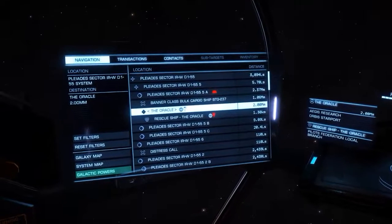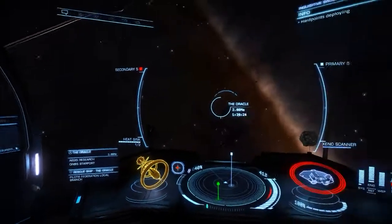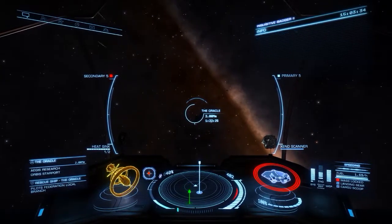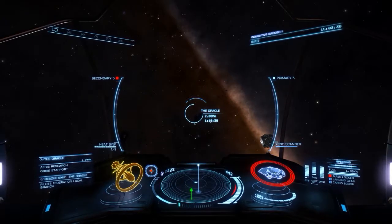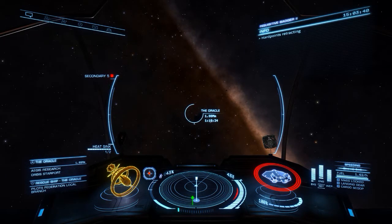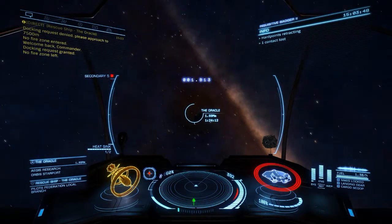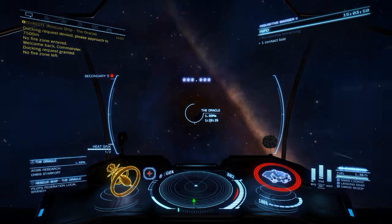So we got in system. A Hanaconda. Nothing much going on there. Okay, so let's get out of the mass lock of the Oracle rescue ship. Put all that away and jump. And it is only a small hop away. And we're off. There we go.